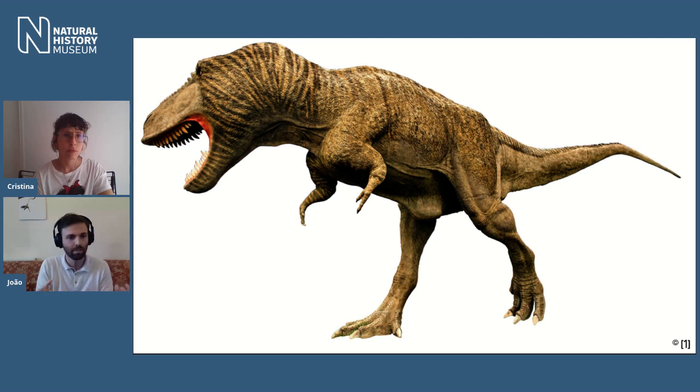It still has claws and the fingers, even though it's just two of them, but they'll still be functional. So people thought they might have helped to clutch prey when they were trying to bite, or at least just try to secure them. And maybe when they were juveniles, because they weren't as big, they would still more actively use their arms to catch prey or catch smaller lizards and mammals at the time. So they weren't completely useless.